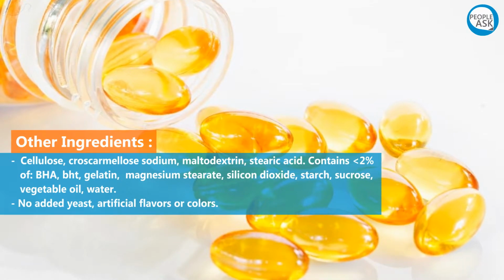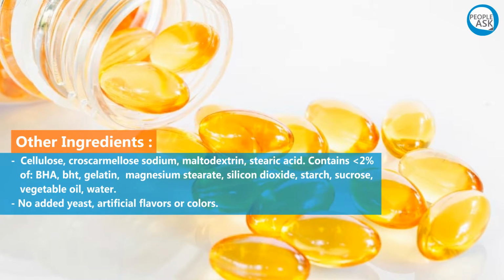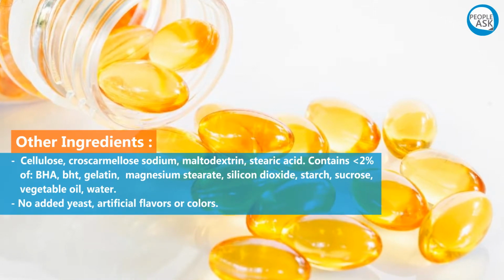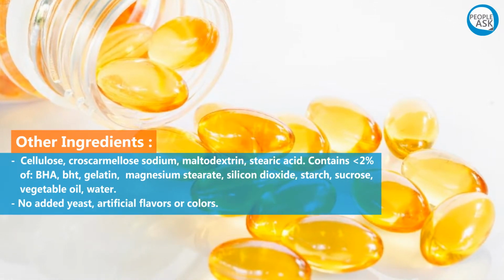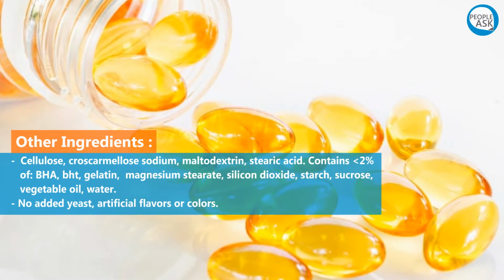Contains 2% or less of BHT, gelatin, magnesium stearate, silicon dioxide, starch, sucrose, vegetable oil, water. No added yeast, artificial flavors or colors.